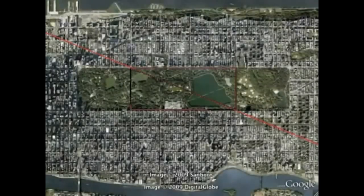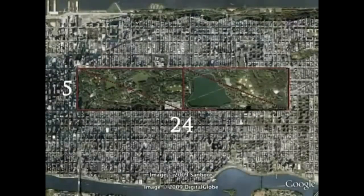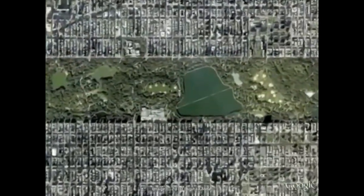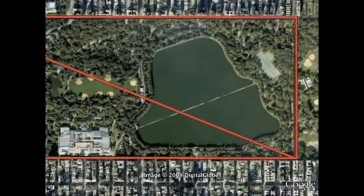The angle that this large-scale alignment takes through Central Park matches the interlocking Pythagorean triangle's hypotenuses. 4 such triangles match Central Park's proportions of 5 to 24 precisely. I then wondered, what is this unusual aqueduct doing just under the surface of Jacqueline Kennedy Onassis Reservoir? It seems to mirror the triangle's hypotenuse angle. That's certainly odd, but in my research I've learned to follow so-called coincidences wherever they lead.